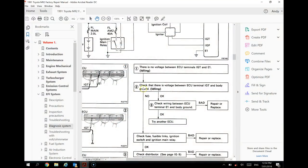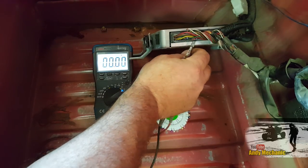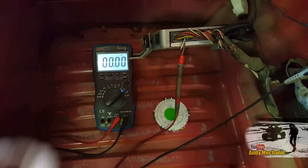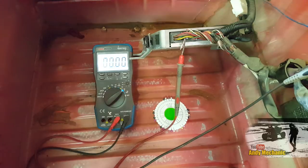Right, so test number 2. Check there is voltage between the ECU terminal IGT and the body ground. Again, when idling, well, we can attempt to start the engine and we'll try and capture a voltage on the screen. Okay, so IGT terminal, which is that one there, and ground. Right, so we'll just swap across these. We'll put positive on the IGT terminal and a ground just over on the firewall on there. That should work. Okay, well, I'll go and turn the ignition on. We'll see what we get.